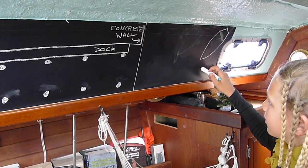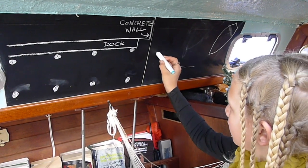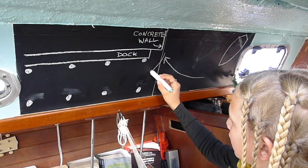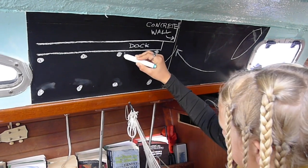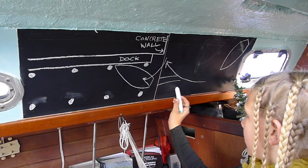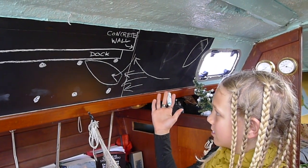So we were coming around this corner here, and we went into irons, and the current and wind pushed us over here into this corner, and we sort of bounced off this corner and got wedged in between these two pilings, so we're like that. And the current just kept coming from over here, and the current had us pinned against these two pilings, so we were just stuck.